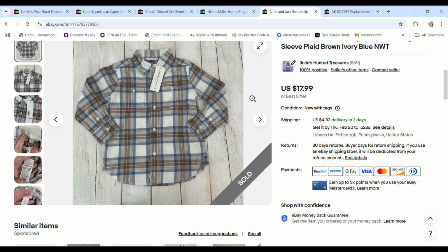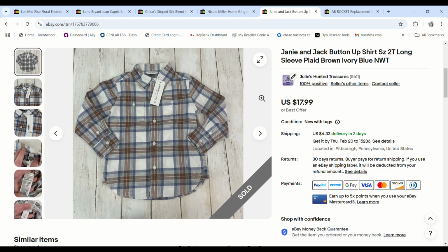Janie and Jack is one of the few kids brands I get. Because this was new with tags, I was really excited about it. We have had it for a little bit. Someone sent me a $14 offer. We only paid 42 cents for it, so we made a $10.77 profit.